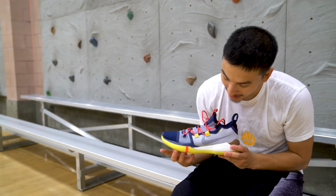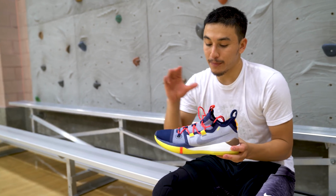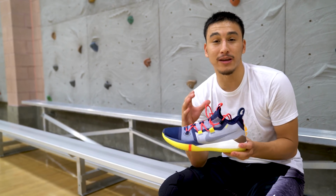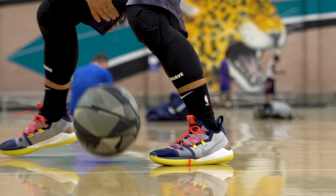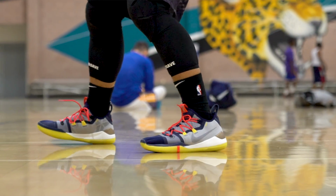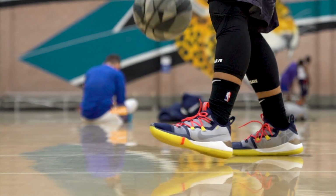As far as the cushioning, this is something that I actually really like. The NXT 360s, compared to this, is a little bit more of a bouncier setup. So if you're looking for something that's a little springier, this is gonna be right up your alley. And for me personally, and what I like in my cushioning system and for my play style, this is fantastic. I really enjoy playing in it.